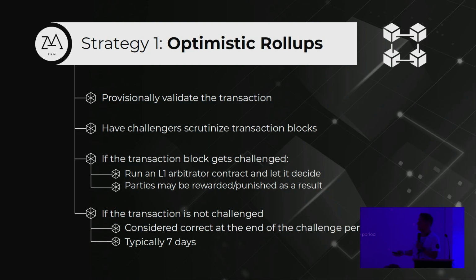If a challenger finds a mistake, it's going to say, hey, this sequence, this batch is not correct. And in that case, there is a special, what I call an arbitrator contract on layer one. And so the batch gets scrutinized by some arbitrator, and the arbitrator gives a verdict whether the batch will be valid or invalid. And if it's invalid for sure, there will be some sort of punishment, right?